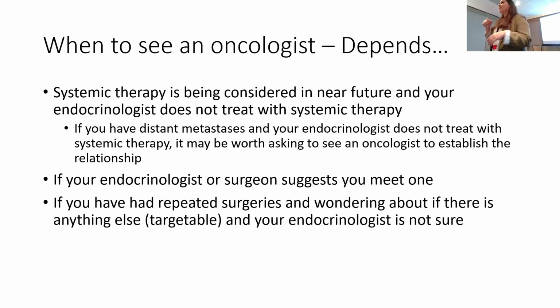I think we have a question in the audience. I love this. I have some. But I have two questions. Yeah. What would you consider a systemic therapy?